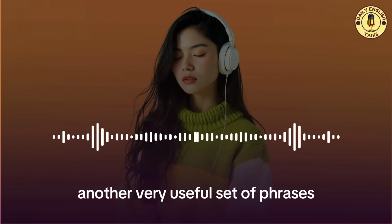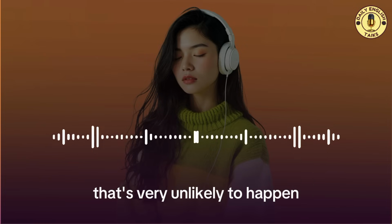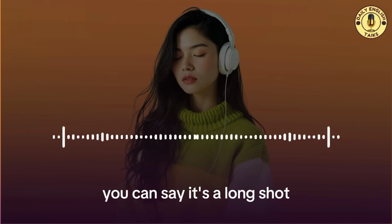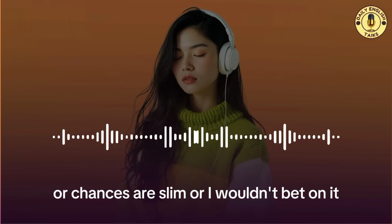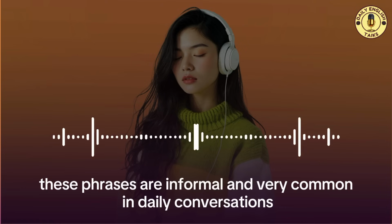Another very useful set of phrases are those you can use when you're describing something that's very unlikely to happen. Instead of just saying, "It won't happen," you can say, "It's a long shot," or "Chances are slim," or "I wouldn't bet on it." These phrases are informal and very common in daily conversations.